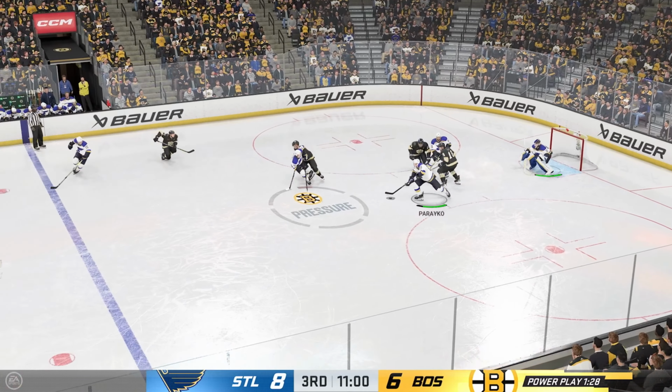Up along the wing. And now he moves it quickly to Coyle. And that's stopped away by Lindgren. Moves it quickly over to Hayes. Taken along the wall by Thomas. Coughs up possession of the puck. Here's a short pass to McAvoy. Big save in front. As a goaltender, you want to make yourself as big as possible, and that's exactly what he does right there and just takes away the net.